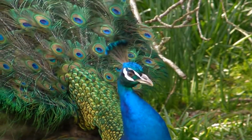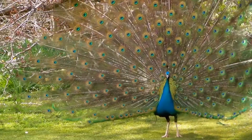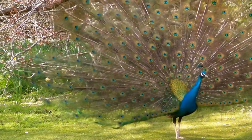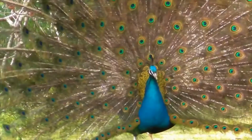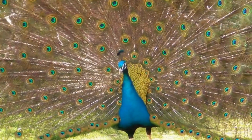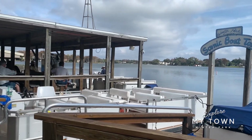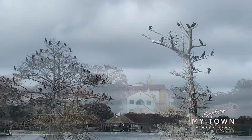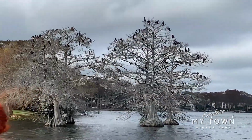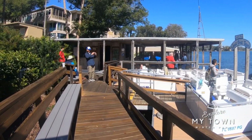The city of Winter Park's mascot is the peacock. Peacocks are not native to Florida, but it's because of the Genius family, a home you'll see on the Winter Park Scenic Boat Tour, that brought a male and female to Winter Park and started the population of peacocks back in the 1900s. Now, Winter Park has over 350 or more of these amazing species. The Winter Park Boat Tour started in 1938. It's in its 83rd year, and it is the second oldest Florida attraction, right after Silver Springs and the glass bottom boats that you'll see.